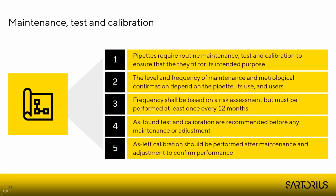And when the pipette system including the tip functions properly, you can expect good results. Here again, I would like to highlight that the pipette definitely works as a system. So for a pipette, there are no separate systematic or random error limits. It's always for the system: pipette plus tip.